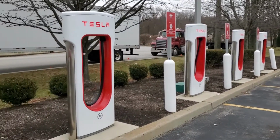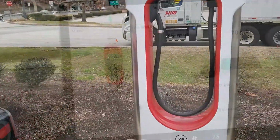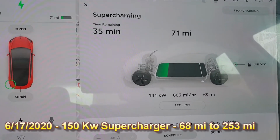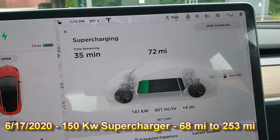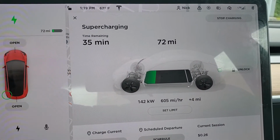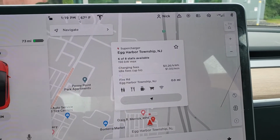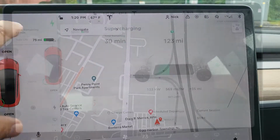Here are the various 150 and 250 kilowatt superchargers that I stopped at and how I gathered the information. So I just came to a Tesla Supercharger that is rated at 150 kilowatts, and this is what happens when I first plugged it in. It's going to 600 miles per hour of charging, 141 kilowatts, and we can see that this charging station is rated at 150. So we will watch this charge.